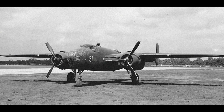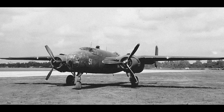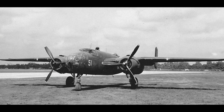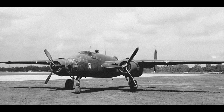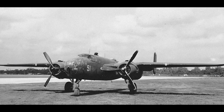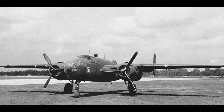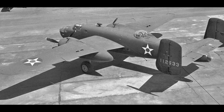Firepower got a major upgrade too. Instead of the old 30 caliber machine gun in the nose, they installed two 50 caliber machine guns. One was fixed and fired straight ahead. The other was flexible for aiming. On top of that, these bombers were specially winterized for the harsh conditions of the far north. In February 1943, the military contract was extended.